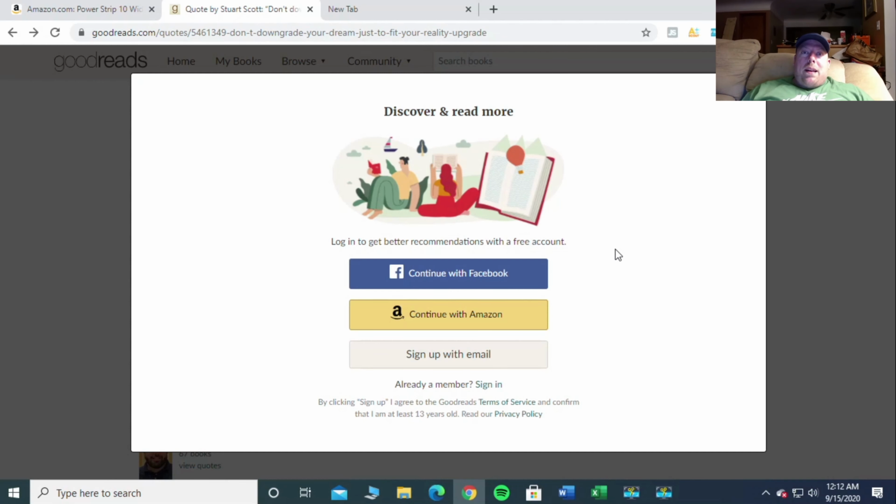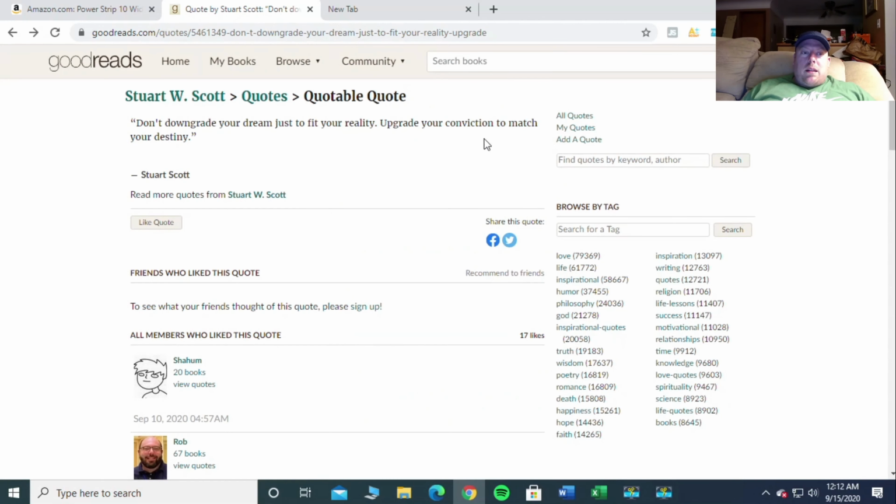So Motivational Monday today. I want to start off with a good quote. And here it is. And hopefully this is the person that actually said it. But for those of you that don't know who Stuart Scott was, he was a sportscaster. At least I'm thinking this is the one we're talking about. He was a sportscaster for ESPN. I believe he got cancer and he died, unfortunately. And what a great quote this is.